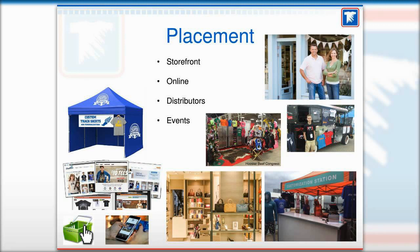And if you want to sell on your site, it's called e-commerce. And this is easily done through platforms like Shopify or WordPress or Etsy. On these types of sites, you don't have to know anything about coding or HTML. It's pretty straightforward, kind of a what-you-see-is-what-you-get editor, and they're pretty quick to learn. Other online options are to sell through sites like Amazon or eBay.